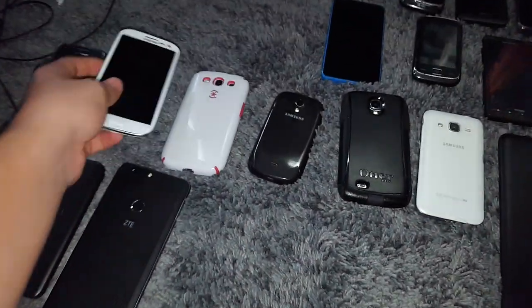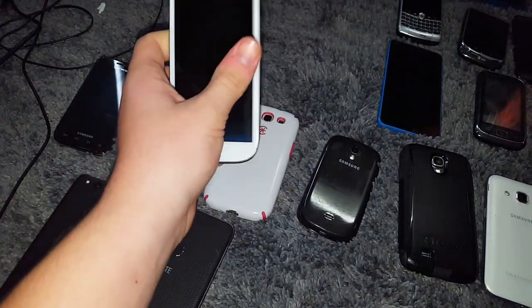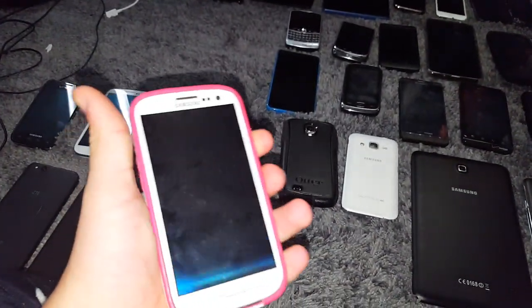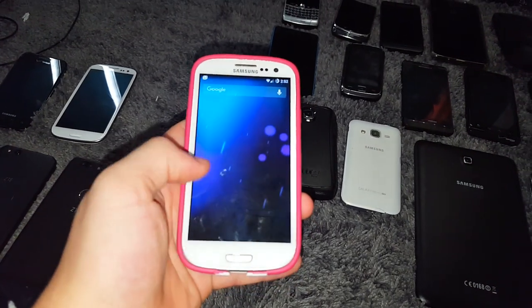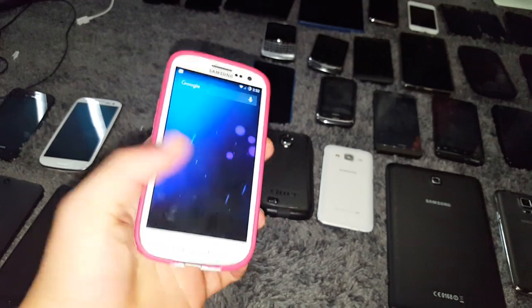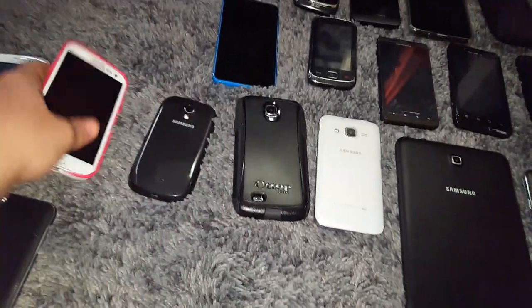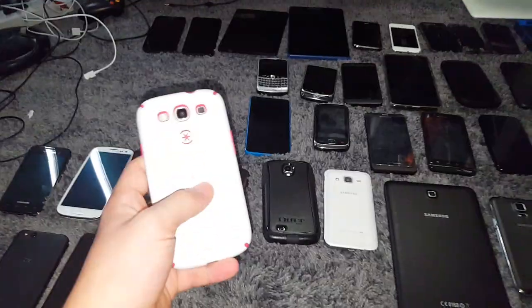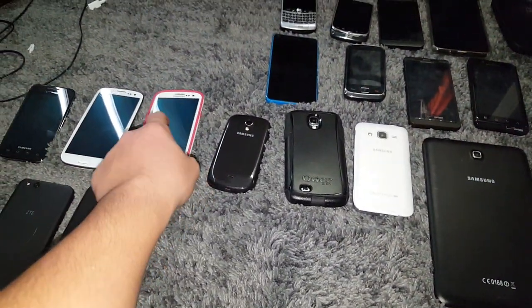This is a Galaxy S3 Verizon model, soft bricked, but it just needs software on it and it doesn't have a battery. This is a CyanogenMod Galaxy S3. Works fully, although it's kind of screwed up. Yeah, it does that a lot for some reason. I gotta fix that, but it does work fully. This one is on Verizon as well, I think. Oh, this is the Biohazard S3, by the way. It actually is.